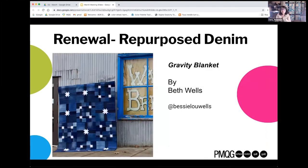Renewal, repurposed denim. I don't know if you'll be able to finish a quilt by the deadline, but if you're in the workshop to make a denim quilt, you will learn some techniques and you could definitely take that and apply that to our renewal theme. This one was by Beth Wells and it's absolutely stunning. And I think it would look great at the Sisters Quilt Show.